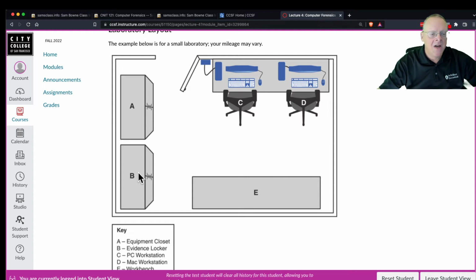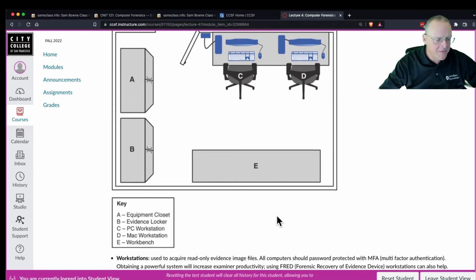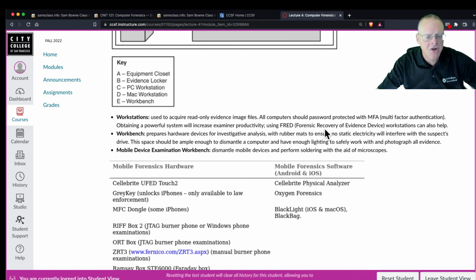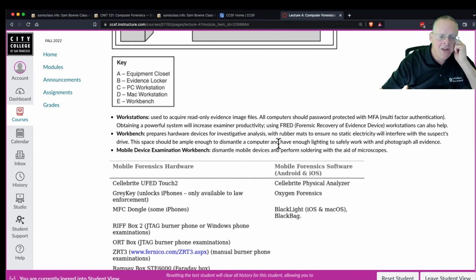And so you have workstations, one for PC and one for Mac is typical, and a workbench for taking apart things and working sort of thing. And there's a lot of equipment in here. So your workstations should be password protected. They say multi-factor authentication. That's not a bad idea. I don't know if everybody does that, but it's not a bad idea. And they have to be very powerful if you're going to be efficient.